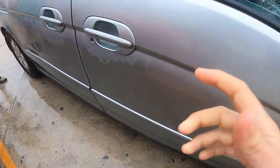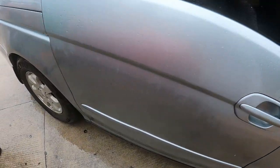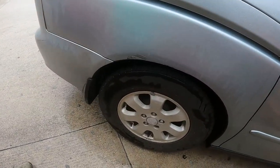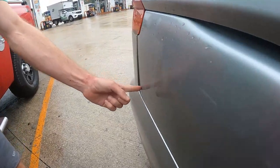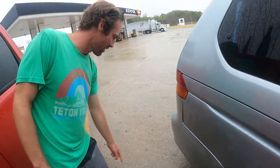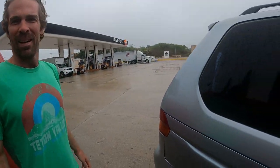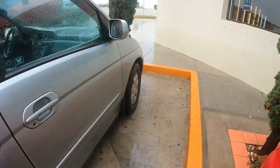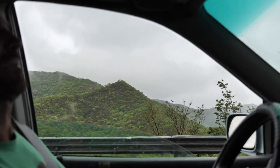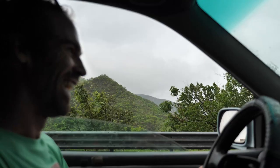Well, all in all, Vanrico, what were you thinking? Oh, yeah, here. Some scratches and this seemed like a bit dented. Panel got knocked in and then scratches there. But he's come away pretty unscathed from the landslide. You were kind of in it.